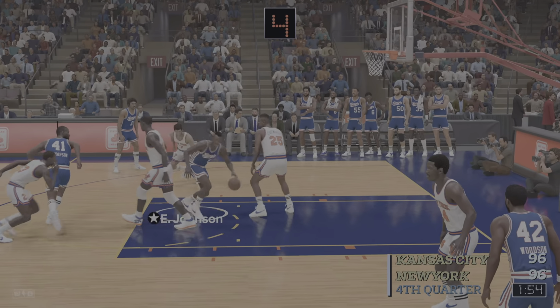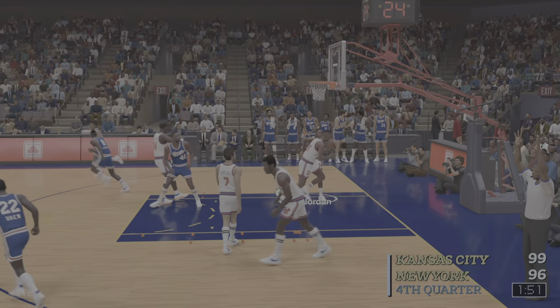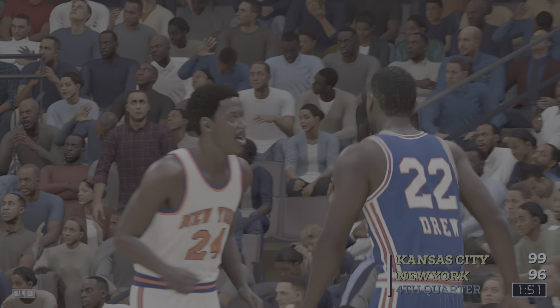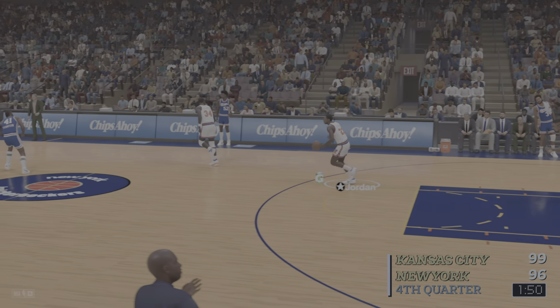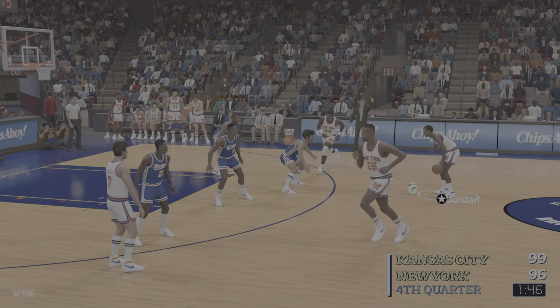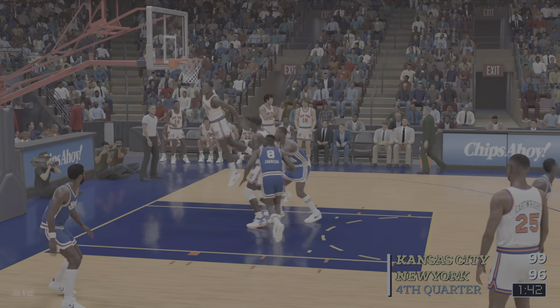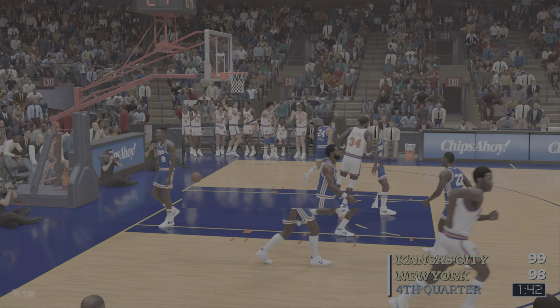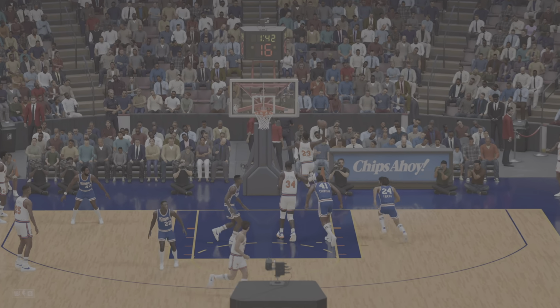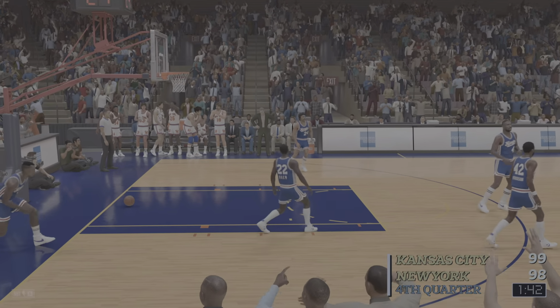Down low. Pass to Drew to take the lead. Made that one. It's his seventh of the contest. 7 for 15 from the floor. Here's Jordan. Not many rookies have that kind of mentality. Prime time player, Michael Jordan. I see you.